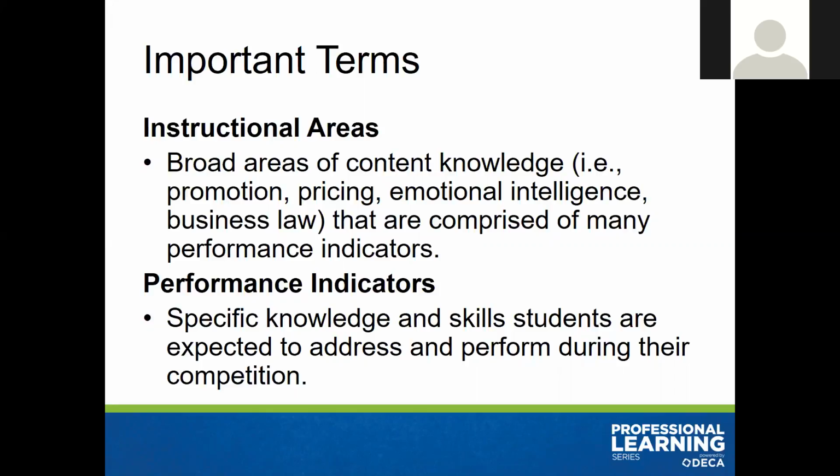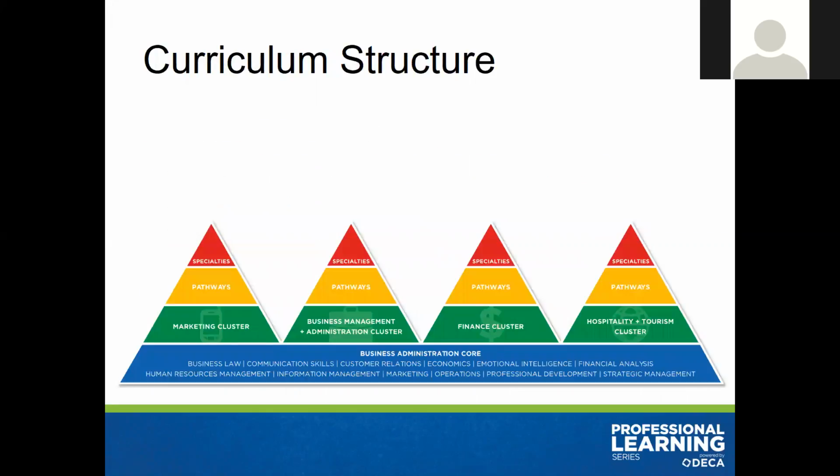So when you look at the curriculum structure, this is a pyramid graphic and another way to represent what is being developed through the curriculum for DECA's competitive events. We're going to walk through these layers in the next several slides and demonstrate the curriculum structure and its relation to the events. The pyramid represents the continuum of knowledge, starting with the broad knowledge and becoming more specialized on the career area and then specific career.